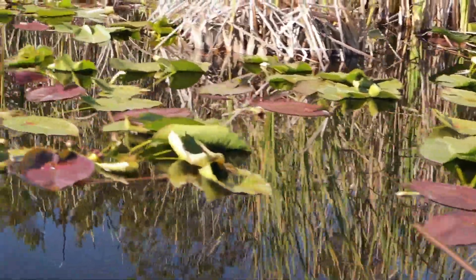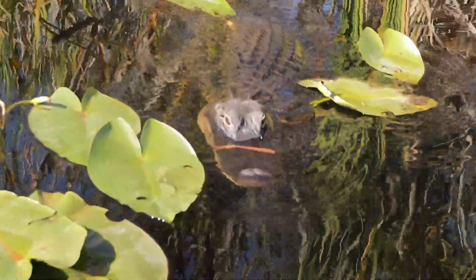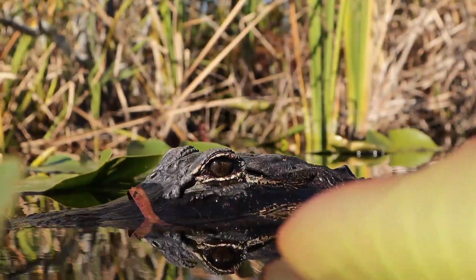After walking miles through the Everglades, dodging gators and other snake species, we head back to the airboat empty-handed. But don't worry, the hunt's not over yet.